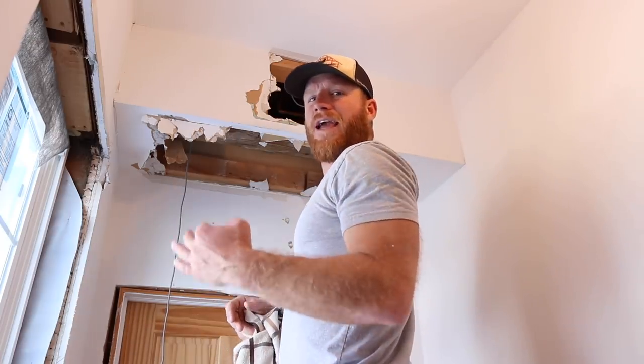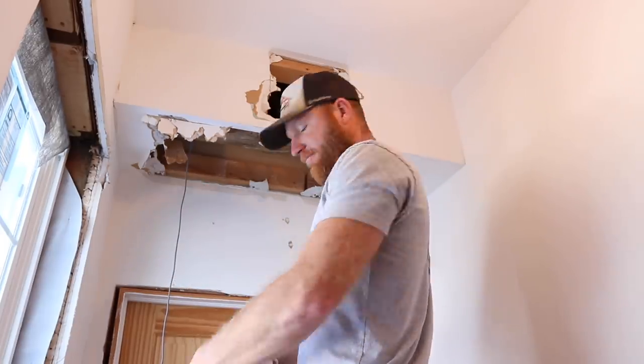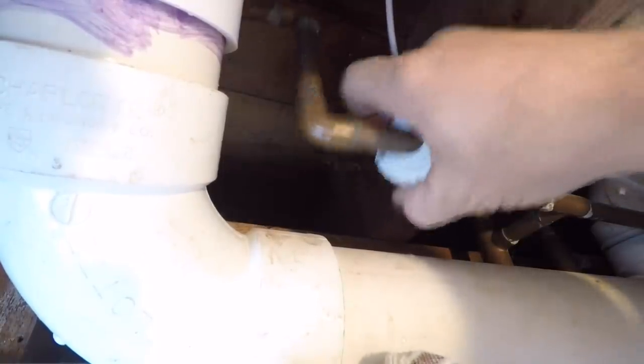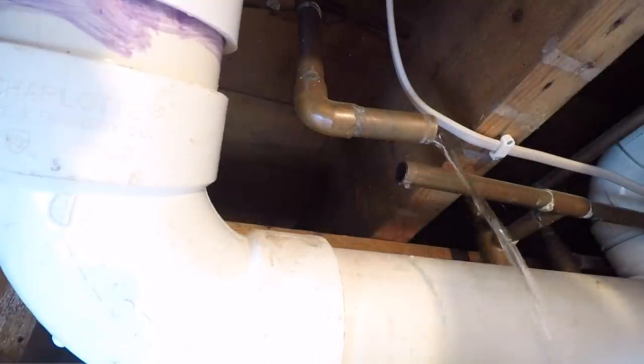So now I've got to cut the copper line. I'm going to shut my water off, cap that as well, and then this part of the project is done. Okay, you hear the pressure, the vacuum releasing, and I've got valves open throughout the house, so hopefully they all drain versus it coming out right here. A little bit of water. All right, a little bit more than I thought.